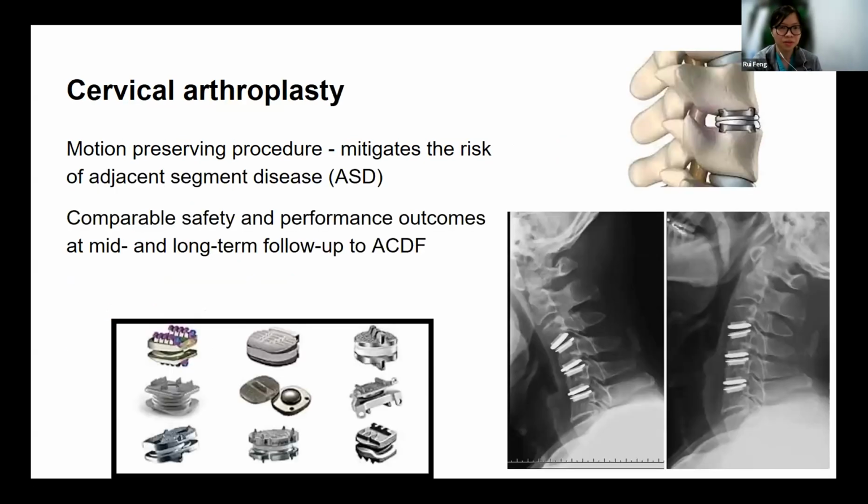So cervical arthroplasty, like we already talked about, is a motion preserving procedure. And the theory is that by preserving the motion in that segment, it mitigates the risk for adjacent segment disease, since the stress of motion is more evenly distributed, like the original biomechanics of the cervical spine.